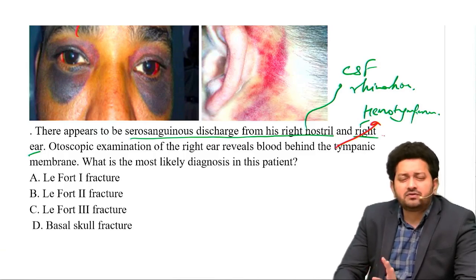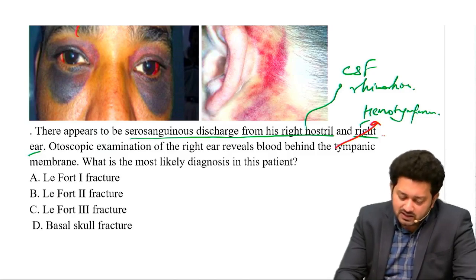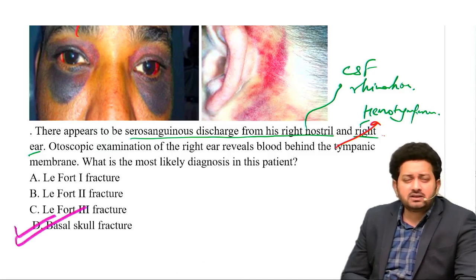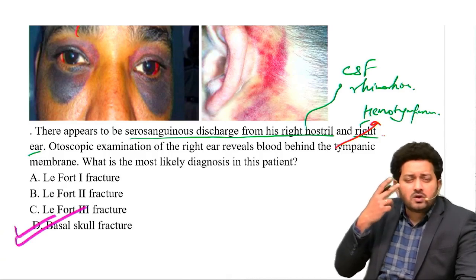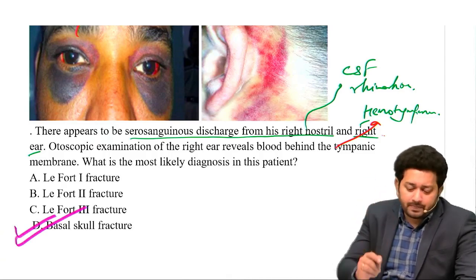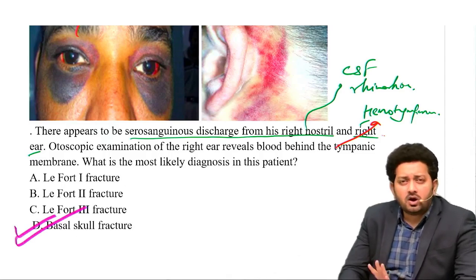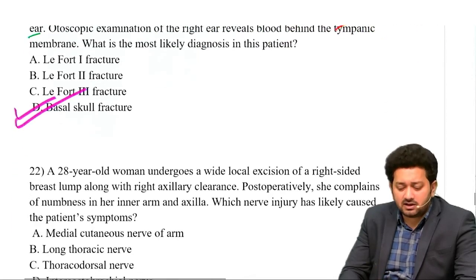So all these features are pointing towards just one thing, that is basilar skull fracture. Le Fort fracture is the fracture of the mid face. You will not see this raccoon eye or this Battle sign in a Le Fort fracture. Okay, so all these are the features of basal skull fracture.